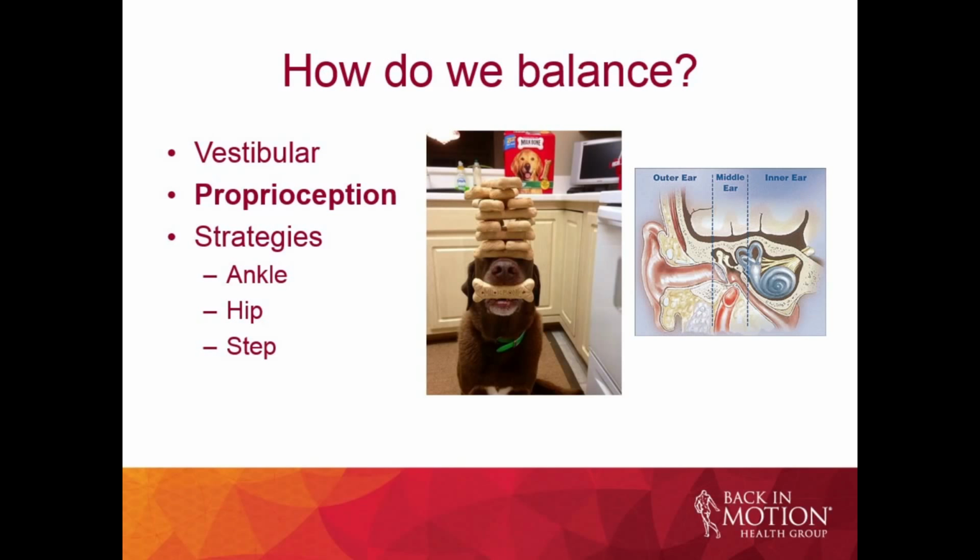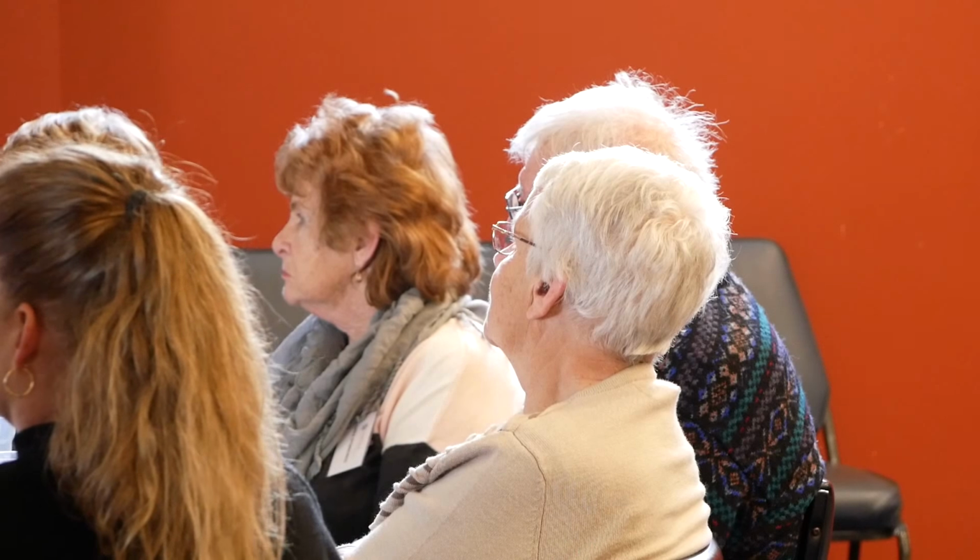If we move to balance now, there are a couple of different systems that help us balance. We've got the vestibular system: in your ear we've got little canals with fluid in them, and they help to tell us if our body's slightly to the side or if we're twisting. We've also got proprioception, which uses the nerves. If I feel contact on the outside of my foot, it sends a message up to my brain to say there's more weight on the outside of your foot, so you'd better correct it because you might keep going that way.